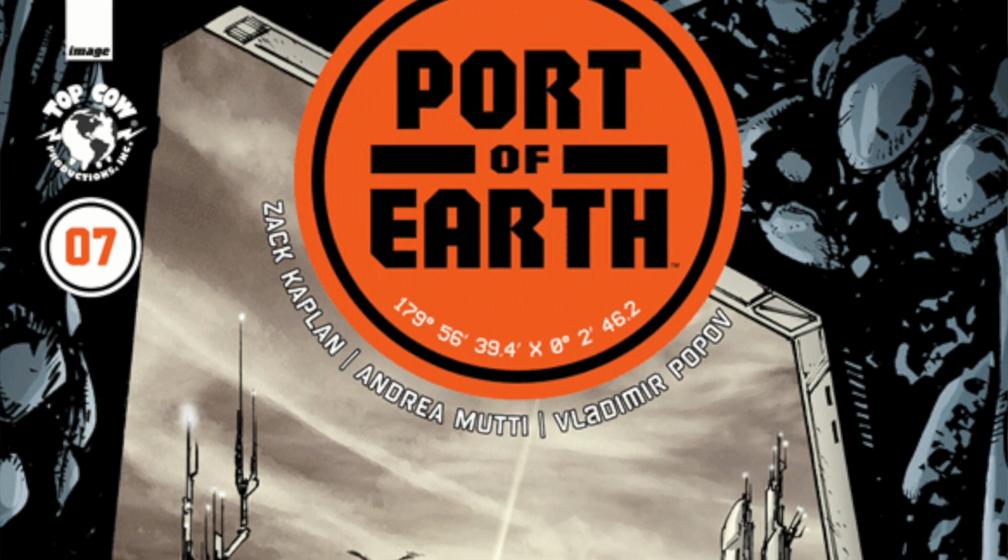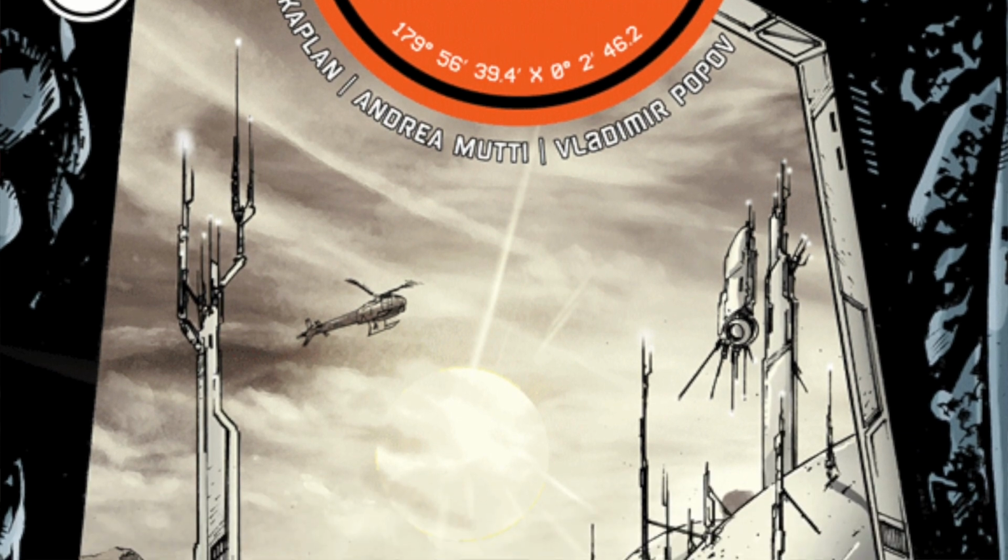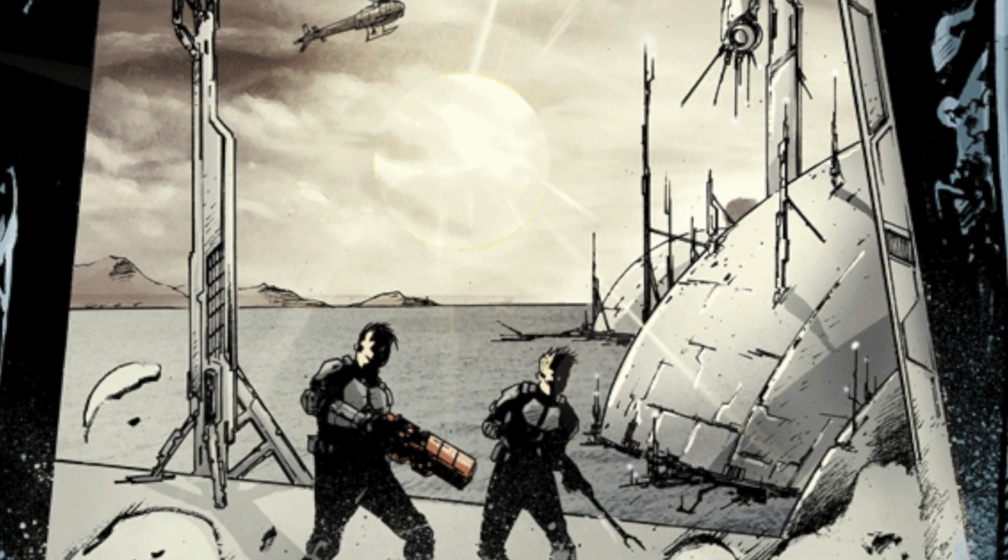Coming in at number 5 this week, we have Port of Earth, number 7, written by Zach Kaplan, drawn by Andrea Moody. Talked about it before. Port of Earth is one of my favorite series of the year. It's awesome. It's a totally new take on the Earth invasion story, looking at it through an economic lens, not through a gigantic battle lens.